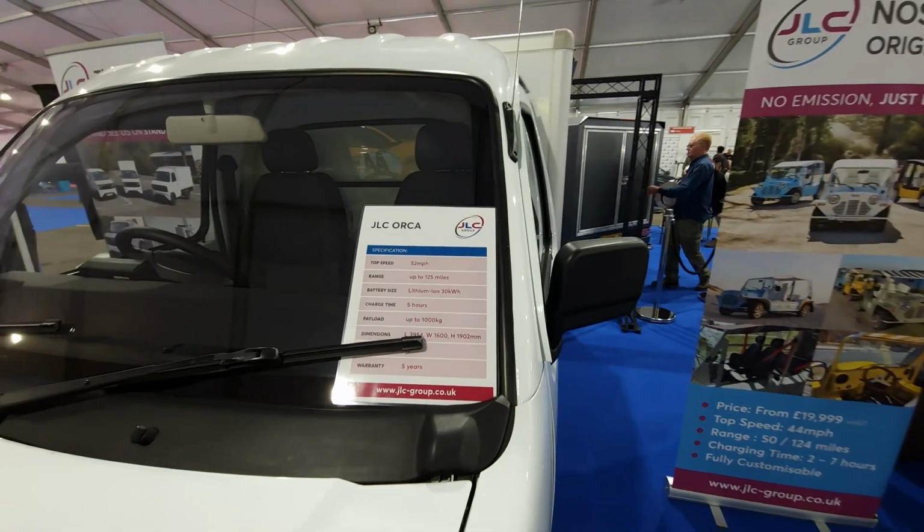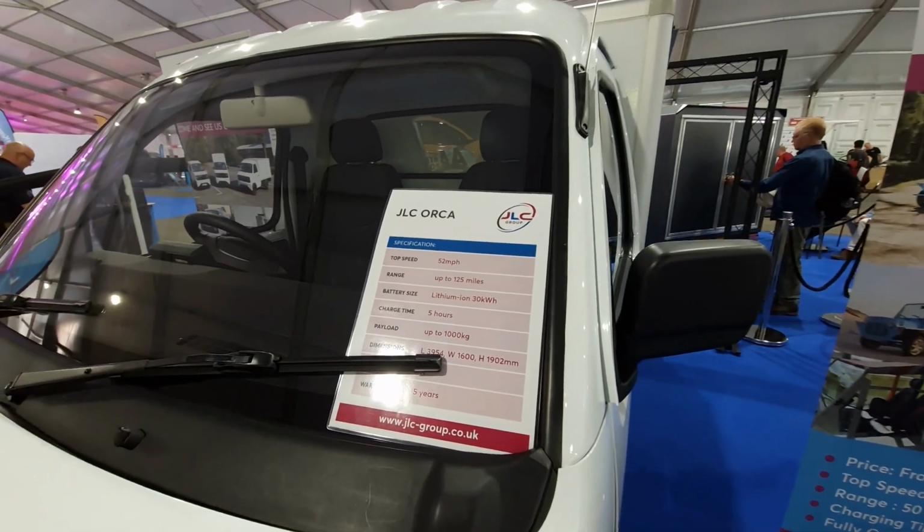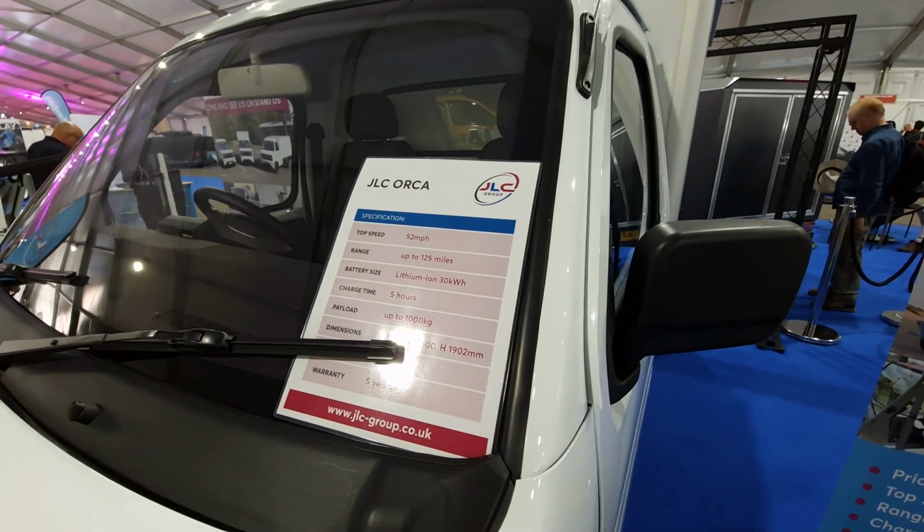It's interesting to note that the average van driver, and we're not talking about Amazon drivers or the like, but the average van driver would only do about 45 to 50 miles range or need in the day. So this is suitable. You drive it through the day, charge it overnight, and off you go again in the morning. We were talking earlier about some of the more niche applications, but I guess this is actually what it's most important for.